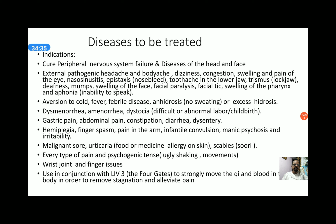Hemiplegia, finger spasm, pain in the arm, infantile convulsions, manic behavior and irritability. All these are damp related diseases. Allergy, skin allergy, dust allergy, food allergy, medicine allergy, all will get cured by this LI4 stimulation.